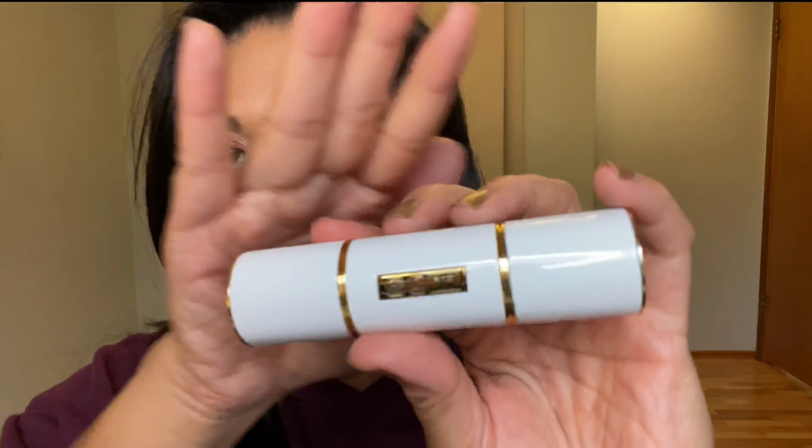And I picked this up, which is the Balm Highlighter. I've been wanting to try this for a while. It comes in this packaging, and it's double-ended. It's great packaging here.